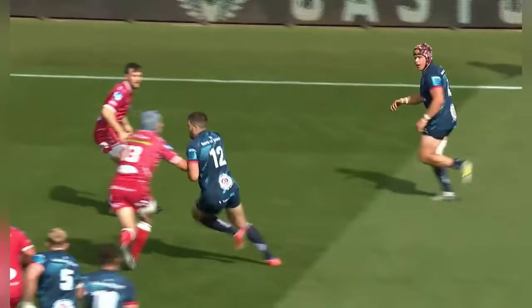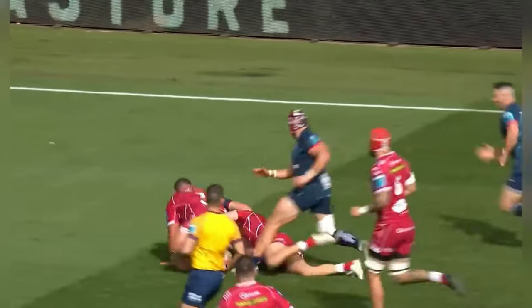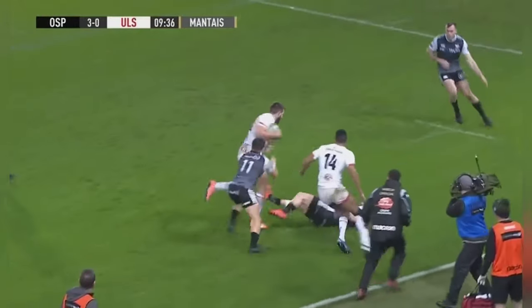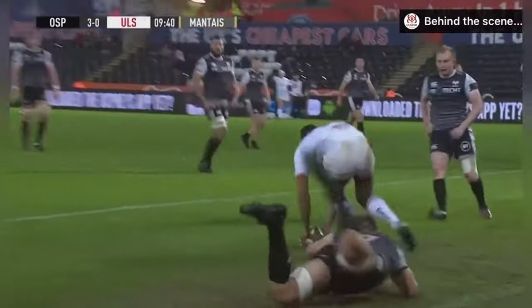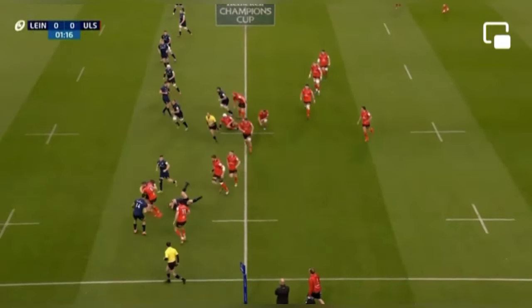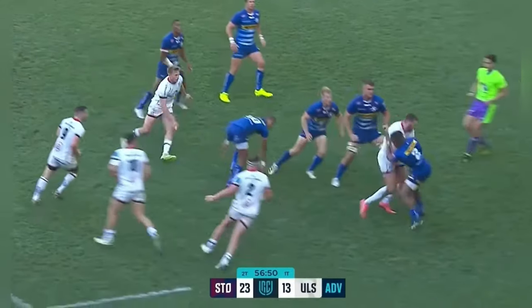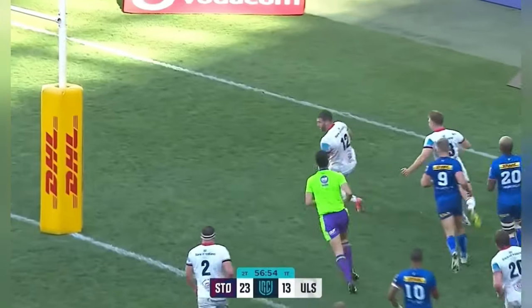Also, brothers on the bench for the Scarlets. When did that happen last? Jonathan Davis shoved out of the way, but McCloskey, 6'4" from half. They are finding it so difficult to deal with McCloskey. Contact made with him in the air. McCloskey does brilliantly well, and Ulster have their second try.